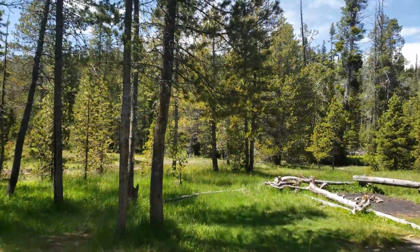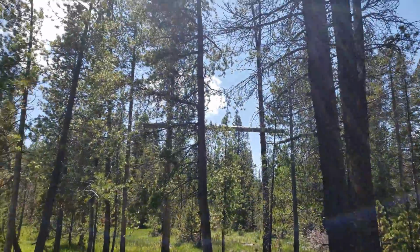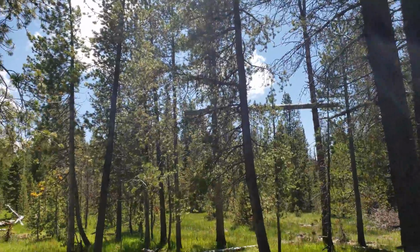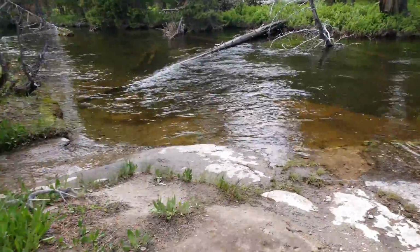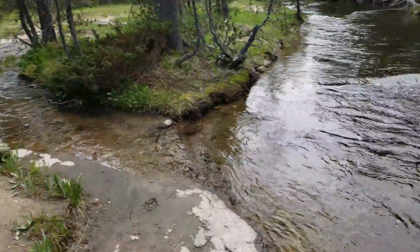Okay, there we go. So there is our place to hang our food. Beautiful, beautiful. Loving it, loving it. Whew, that's a little chilly. Yes, it is.